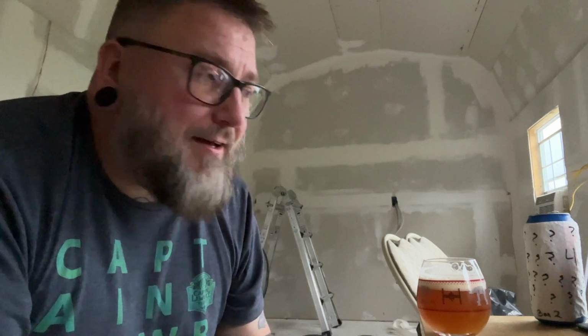I have no idea. Raspberry, some kind of berry fruitiness. There's a hop presence here. There's a weird kind of vibrant seltzer-y thing going on. So maybe there's a big carbonic thing going on, but there's definitely a big fruit component in a berry sense going on. So we're just going to dive in. Cheers, y'all.